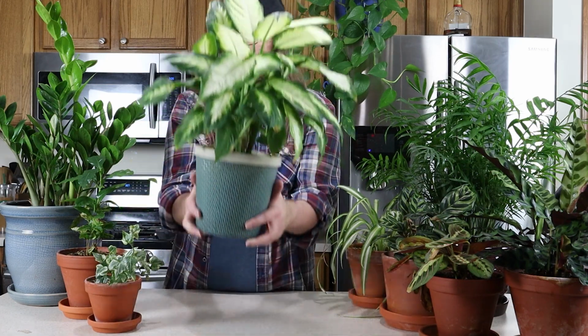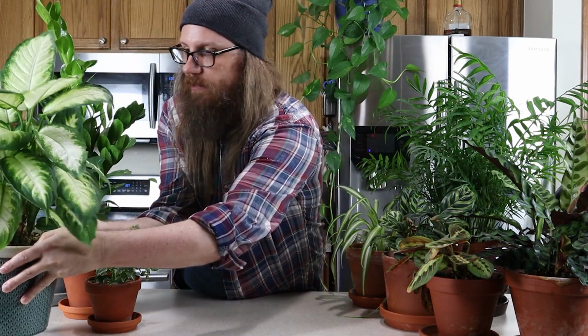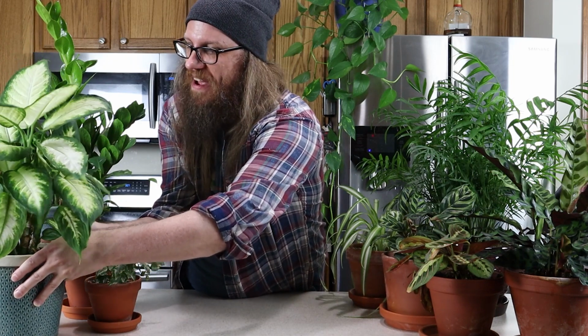So this one though is a little bit more on the poisonous side, so you definitely want to wash your hands after you touch it. You don't want to have this around pets. You don't want this around cats or dogs or anything like that because it is a little bit more poisonous. And you want to be careful around kids too, I guess. Just make sure your dogs are safe. That's all I care about.